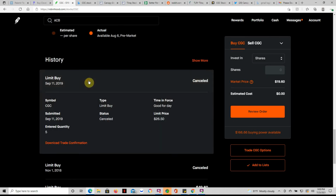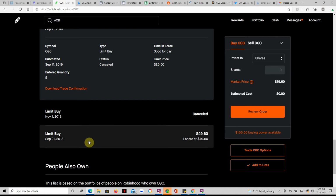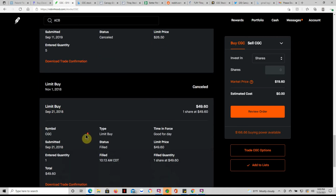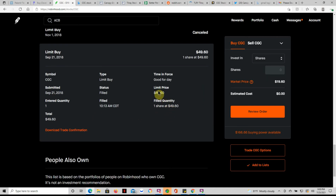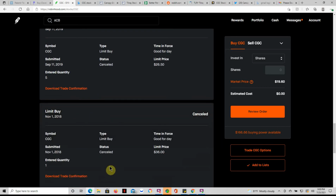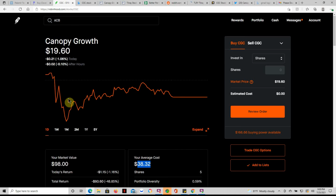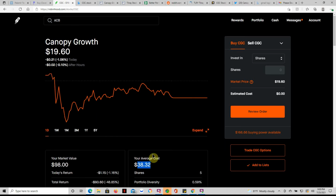And here you can see when I've bought some of mine. Looks like it started coming down. Tried to buy some at $26.50 and didn't fill. Like I said, I've held these for a while, coming up on 3 years, and it looks like I bought it in at $49.60, even higher than what my cost basis is right now. This one's been up and down all over the place, but like I said, I'm just going to continue to hold this one.